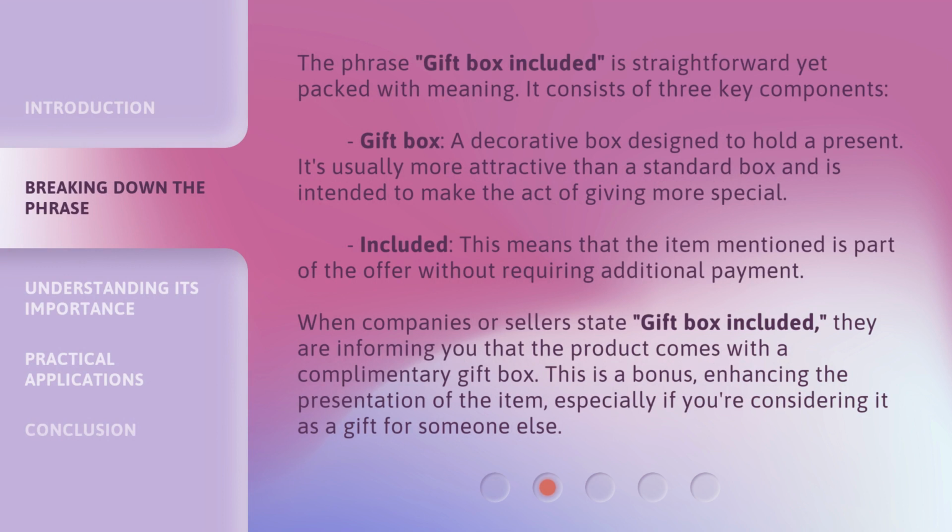The phrase, gift box included, is straightforward yet packed with meaning. It consists of three key components. Gift box, a decorative box designed to hold a present. It's usually more attractive than a standard box and is intended to make the act of giving more special. Included. This means that the item mentioned is part of the offer without requiring additional payment.